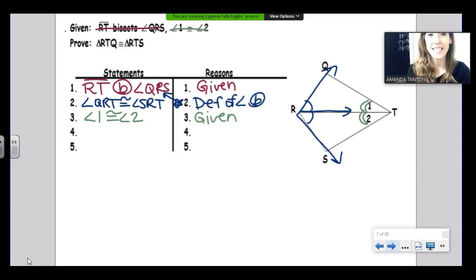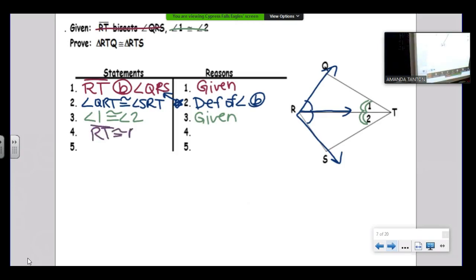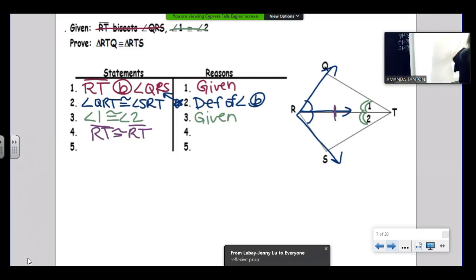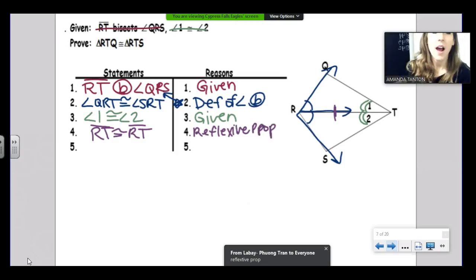So what is our next statement? Someone said it earlier. RT is congruent to RT. That'll work. That's the next thing we would mark if we were trying to mark this picture. Please don't put shared side as your reason. Shared side is never a reason. It's not a postulate or a theorem or a definition. What's the reason? Reflexive property. Yay! RT or TR? Doesn't matter. I don't care.